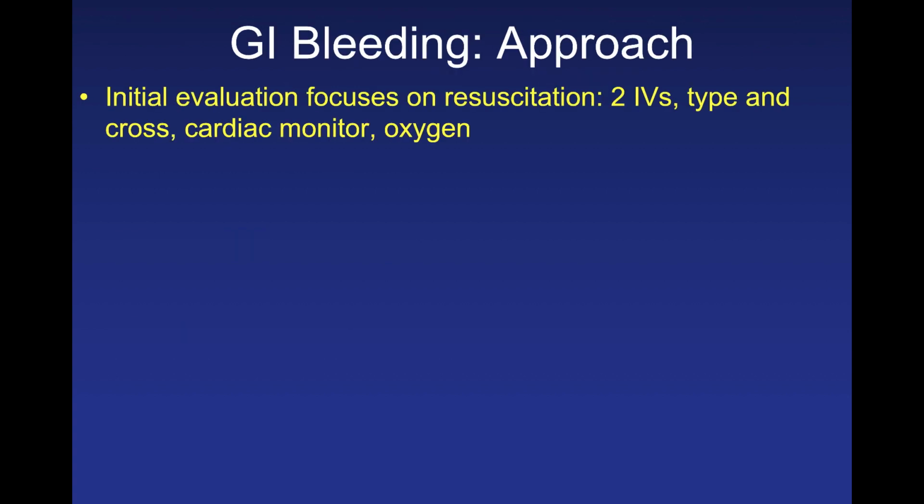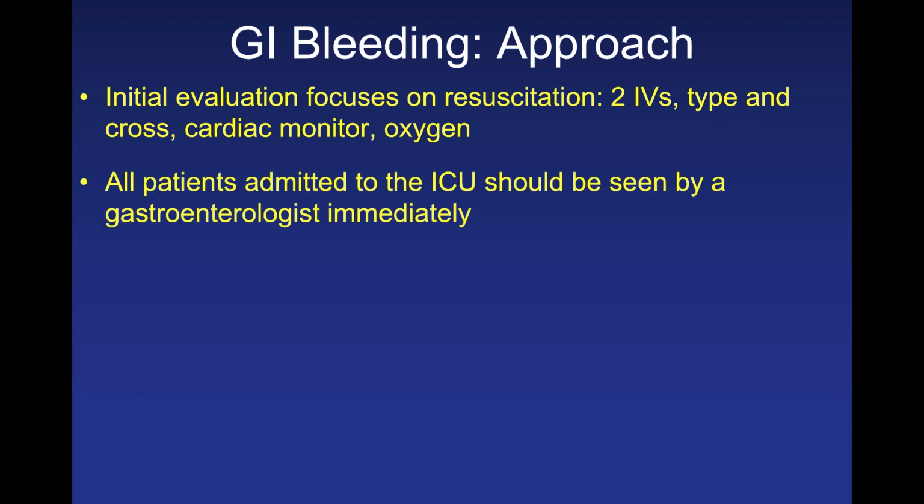I want to quickly highlight the approach to GI bleeding and how you should think about that if you're on the wards. The first evaluation focuses on resuscitation. So what we would recommend is 2 large bore intravenous catheters, making sure you have a type and cross, a cardiac monitor, and oxygen. People often ask me whether or not you should place a central line in an unstable GI bleed, and my answer is almost always no. That's because I want you to remember Poiseuille's law with respect to flow across a catheter. You can get just as much flow across a 16-gauge intravenous catheter in the antecubital fossa as you can in a central line. And so always obtain peripheral access with large bore IVs as the first step.